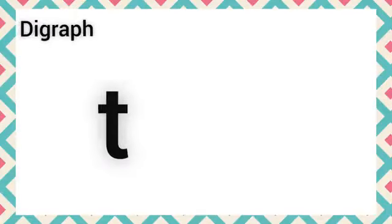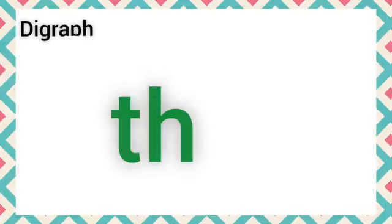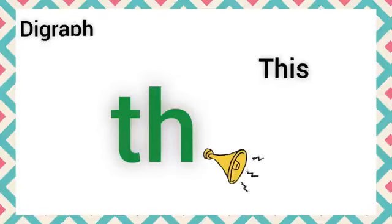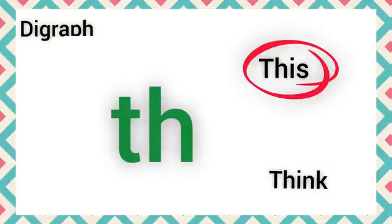The letters T and H joined together make a digraph and give us two sounds. Sometimes it sounds like "th" like this, and sometimes it sounds like "th" in think. Let's look at some words that have the sound. Please repeat after me.